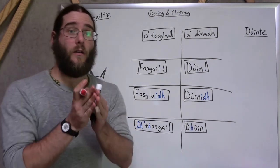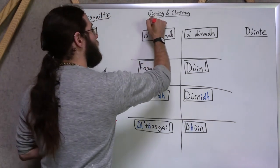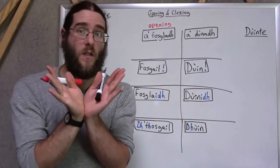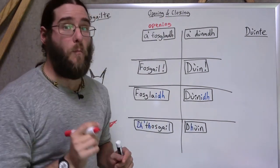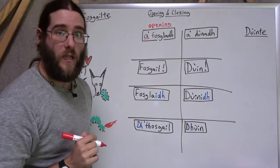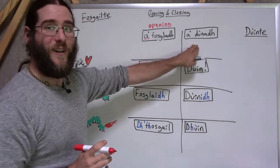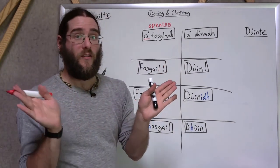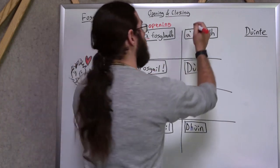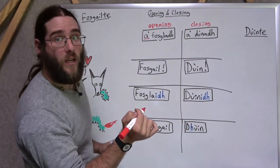A fosclug, opening. We know it's opening, this little ing ending here, because of the a apostrophe. What about over here? It's the opposite, a dúnug. Closing. And how do we know it's closing?